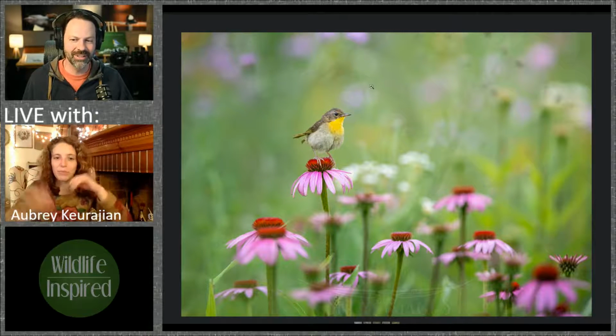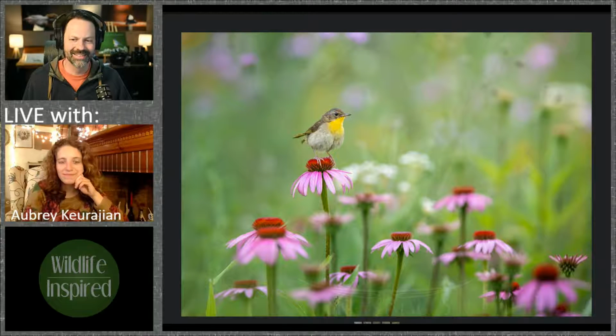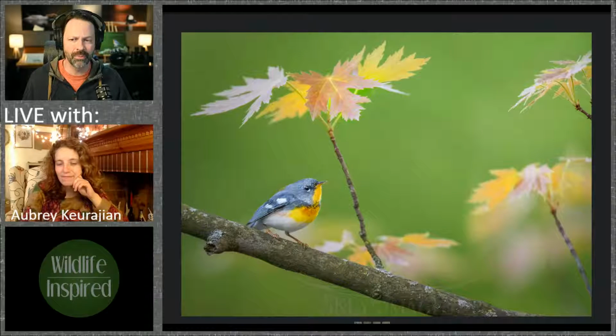So this is a common yellowthroat. Yeah. Yep. And there's some stuff in the background there. I don't know exactly what else. I mean, I kind of know this field really well. I don't know what these white flowers are back there. So I couldn't ID that one for you. I hope this is native.